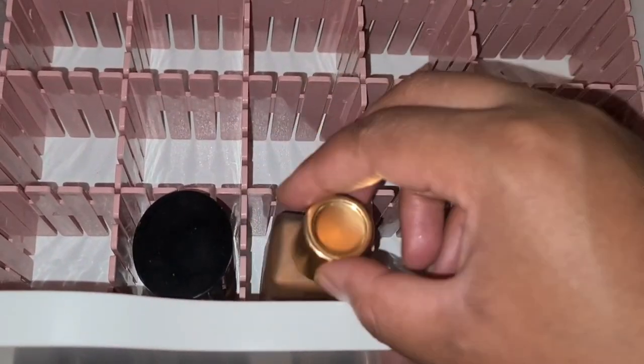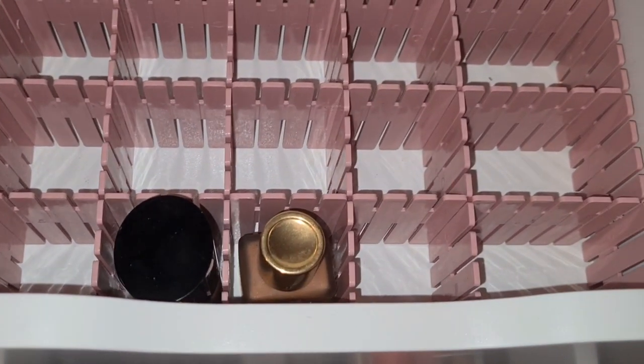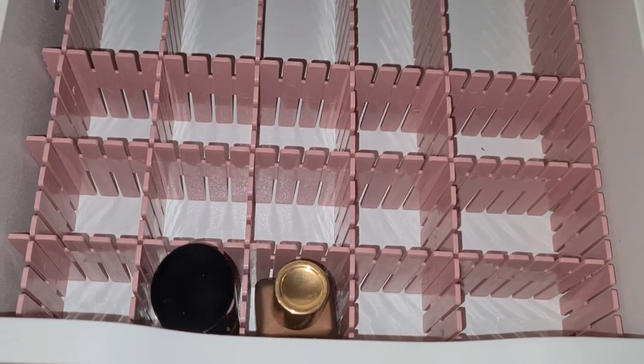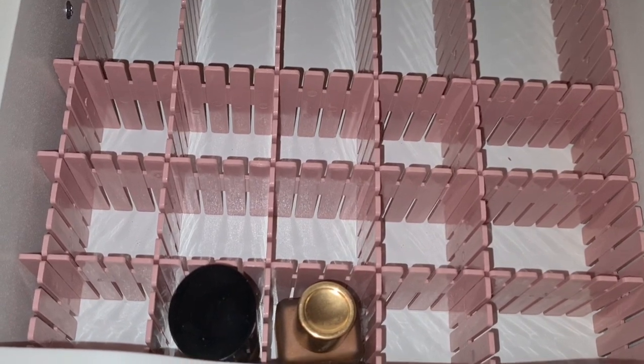Because you can always add to your collection, right? But when you have lots of stuff and you're trying to find space for it, you can't always find a place to store it. So I'm really happy about this. But hey, let's get on to the organization.